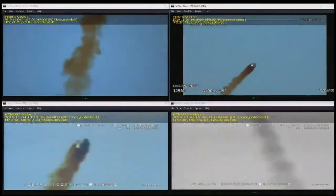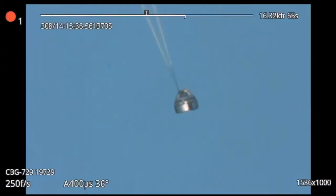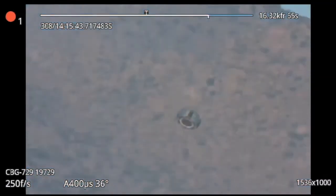Here we go. We're going to replay it again here for you. So just in case you're just now tuning in, at this point you see that pitch around maneuver happen, and those as it prepares to go ahead and start the parachute sequence. You saw those look to be those two drogues followed by those three pilots. Here come the mains.